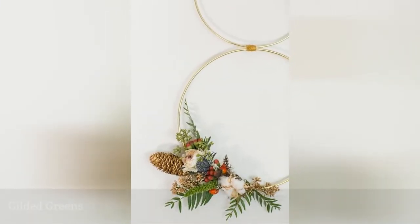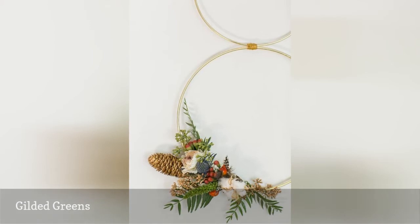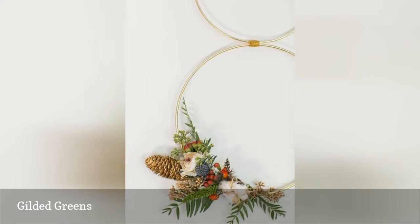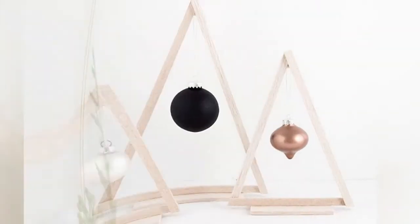This year, ditch faux evergreen wreaths in favor of a modern metallic style instead. This lovely minimalistic wreath from Sugar and Charm is unexpected in all the best ways. To recreate the look, pick up a gold hoop from a craft store. If you can't find gold, a wooden embroidery hoop also works. Attach a few pine cones and fir sprigs using floral wire, and hang anywhere you would a traditional wreath, like over your mantle or on the front door.